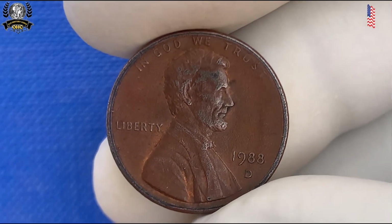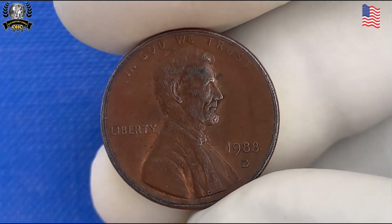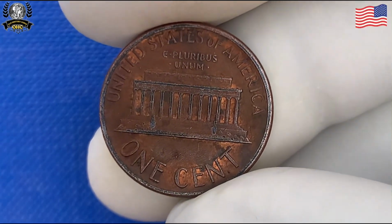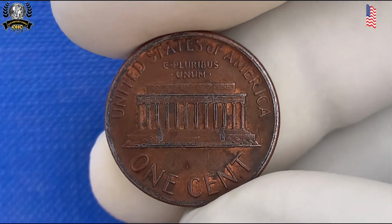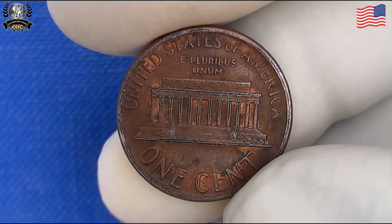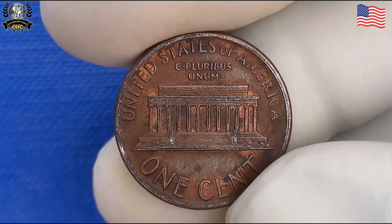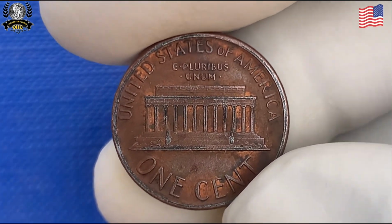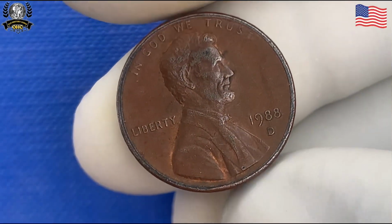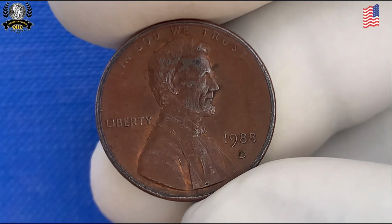Although the U.S. Mint produced billions of 1988 pennies, the value of a specific 1988 penny can vary greatly depending on its quality, its condition, and any unique features that might distinguish it from the thousands of others that were produced that year. One of the most exciting aspects of the 1988 penny for collectors is the focus on its uncirculated and mint state examples. In a time before the rise of modern coin grading systems, pennies like the 1988 were often thrown into circulation with little regard for their condition.